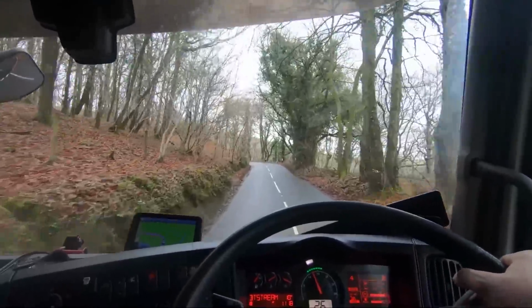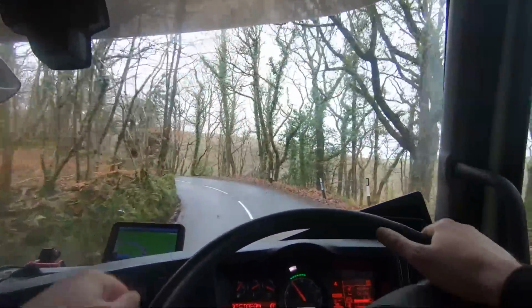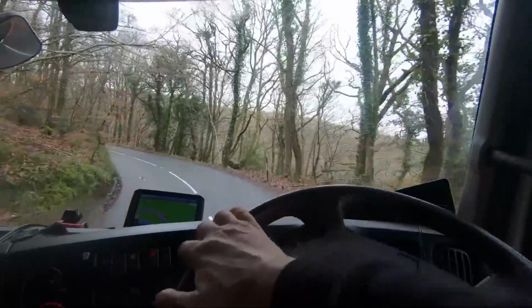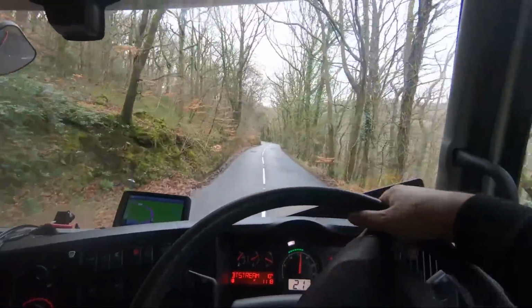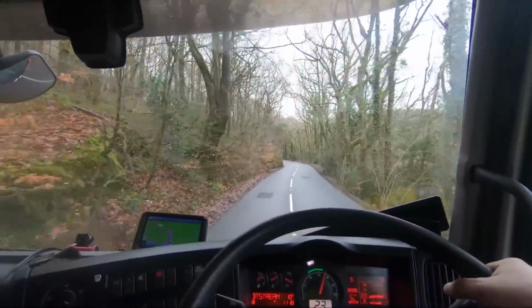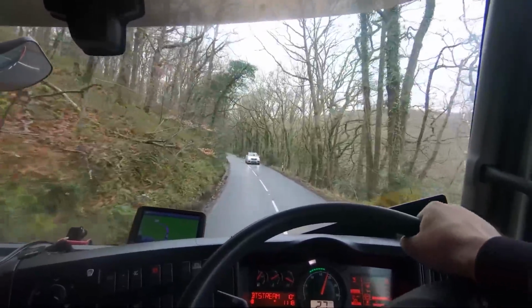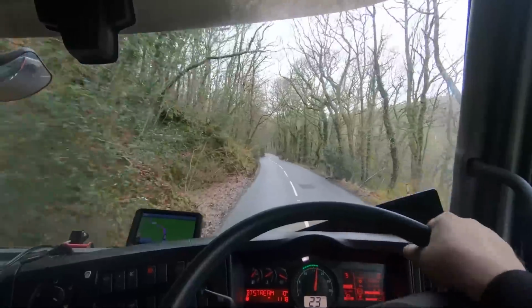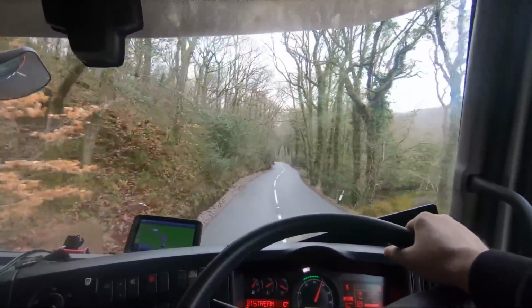Yeah, I do like this road. This is the B3212 down near Dunsford. Lovely little driving road, excellent in a car. Very good for YouTube videos. Does get a little bit busy though. But yeah, it's very picturesque.